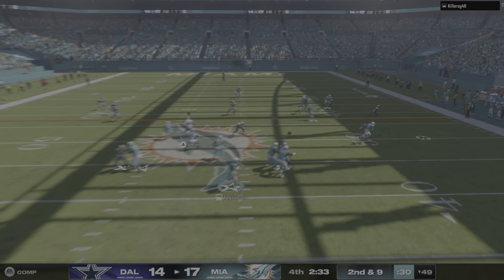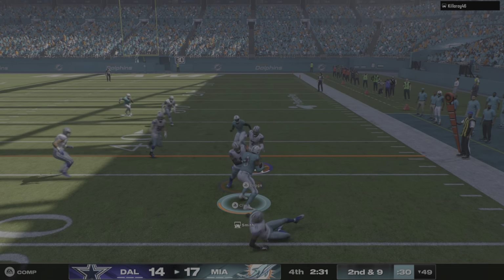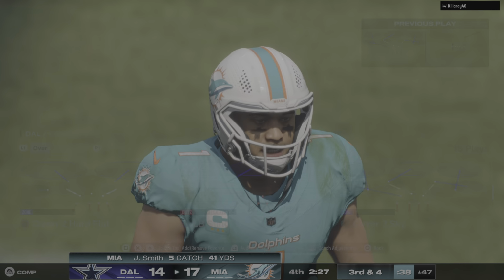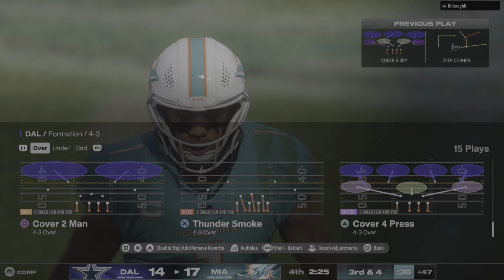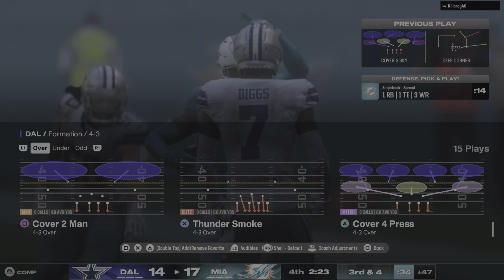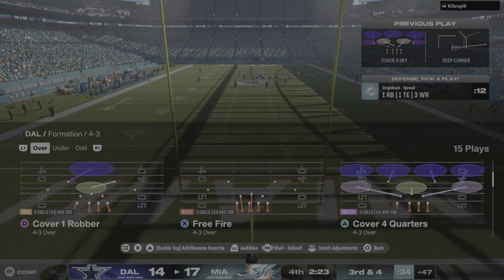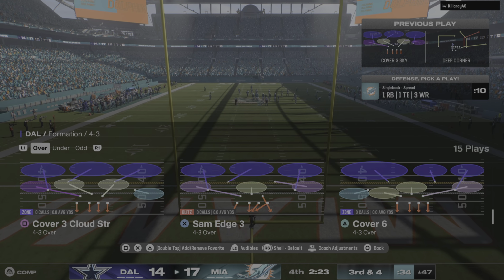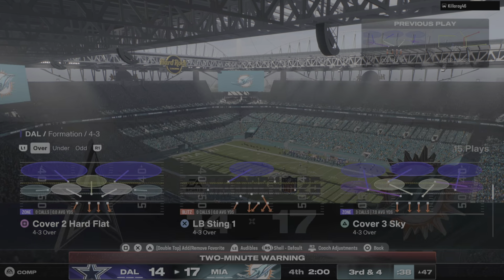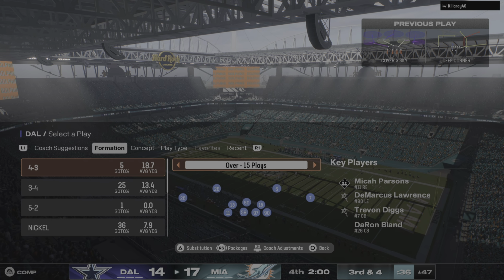Out of the gun, Tagovailoa. That's caught by Smith on the right side. And he's going to be dropped after a pickup of about 5. When you put plays like this on tape, it sends a message to every defender across the league. When you play this offense and this guy has the ball, you better bring it when you come to contact him, because if not, you're going to be on the wrong end of it.